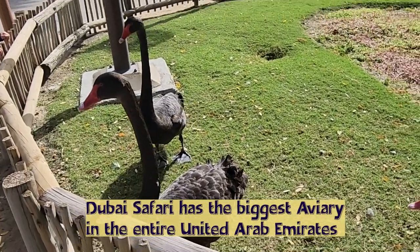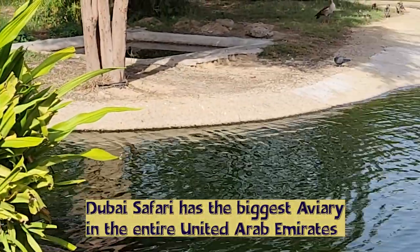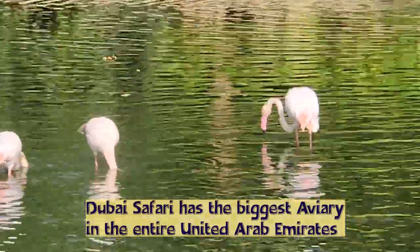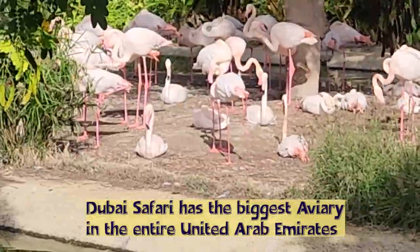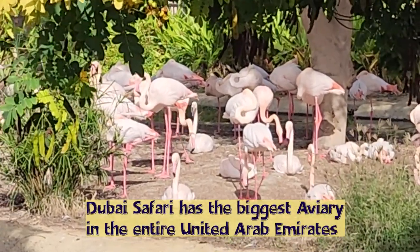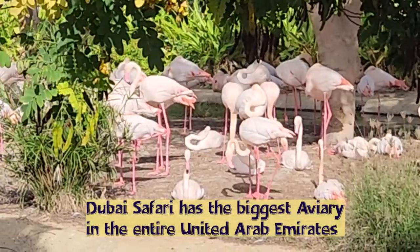Don't get too close. Crustaceans. These are greater flamingos. There they are. This is how they eat. Stick their head all the way in the water. These are a different kind of flamingo than we have in Florida. Greater flamingos, I think.